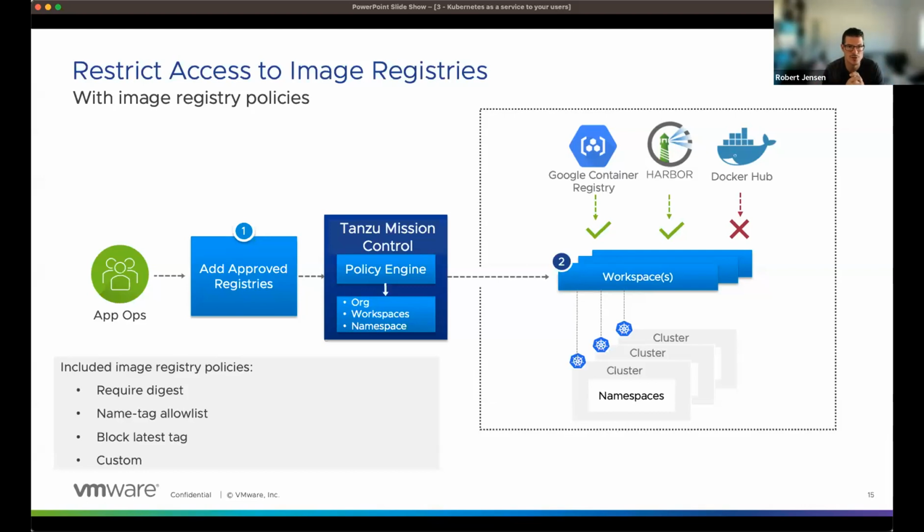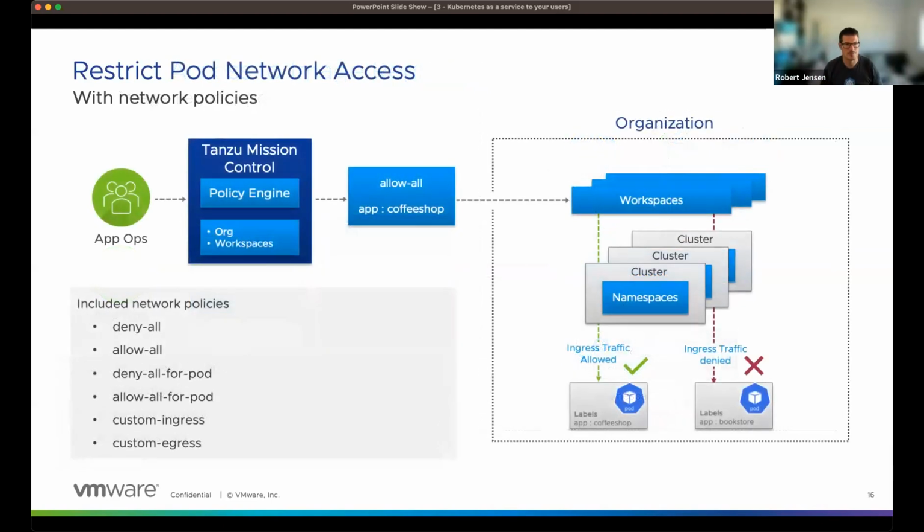Only my local registry is allowed. But I might also set something about, for example, the latest tag. If you remember, if you deploy a container and you select the last part of it and you say latest, it will always download the latest, not best practice and everything. But I can actually disallow that. So in test, that might be fine, but in production, that might be a no-go. So I can define that depending on what kind of workspace I use.